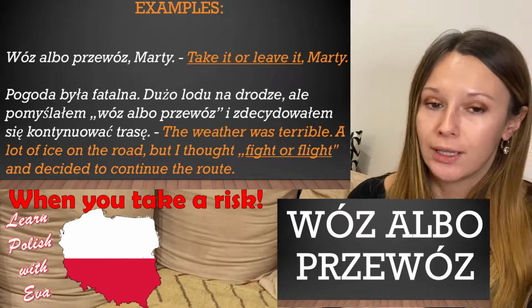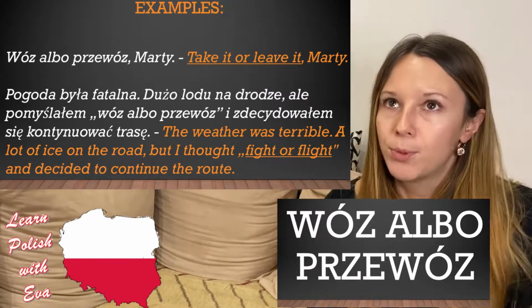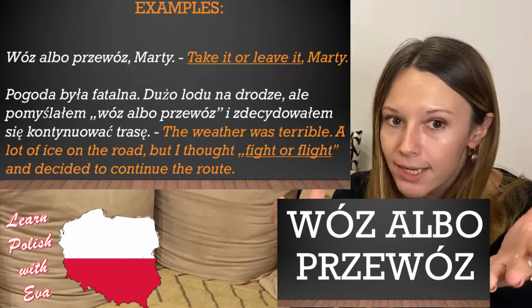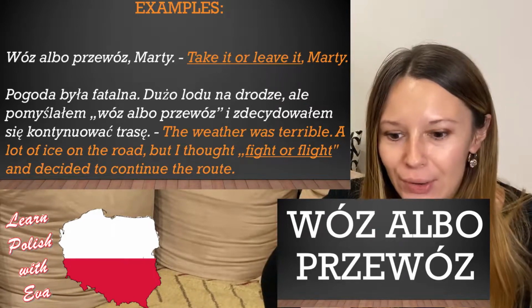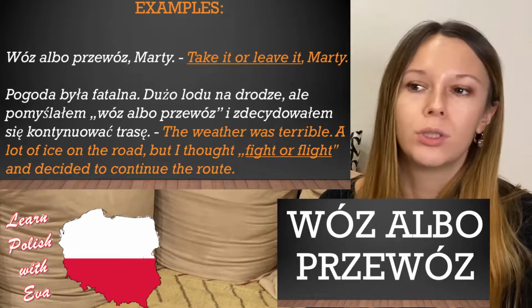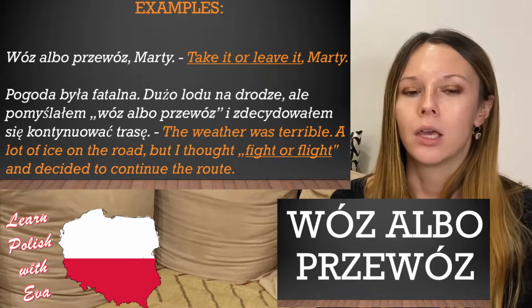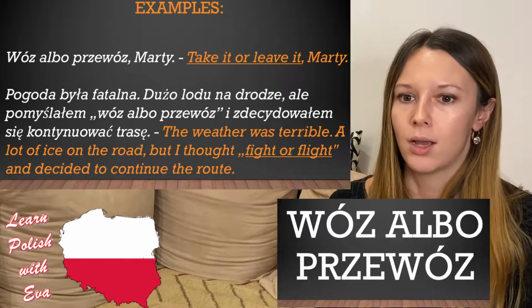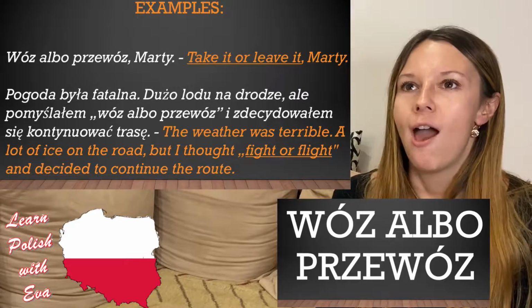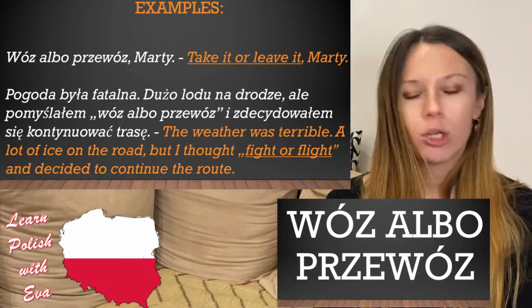Same with the take it or leave it translation. Wóz albo przewóz, Marty, because you don't know what Marty will do. So he can take it or he can leave it. This is a very common phrase that you will also hear if you live in Poland or you spend a lot of time with Poles. I'm sure you eventually come across it. I think it's extremely situational. It won't go into every situation or phrase.